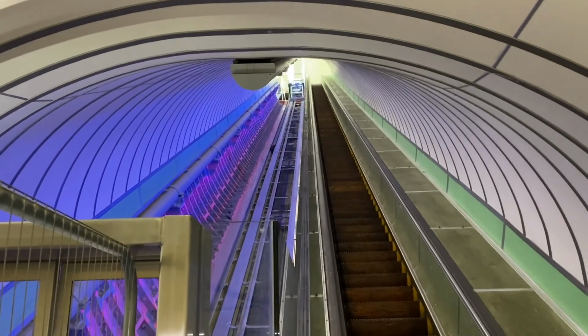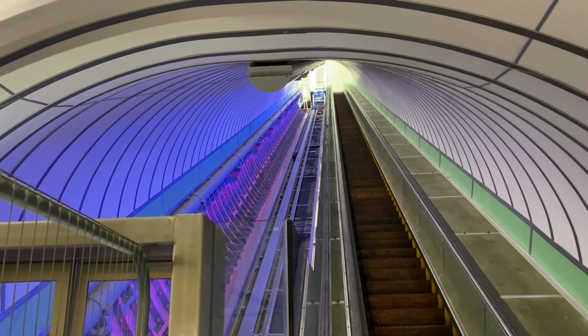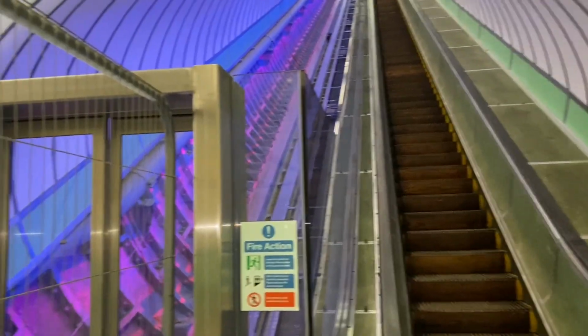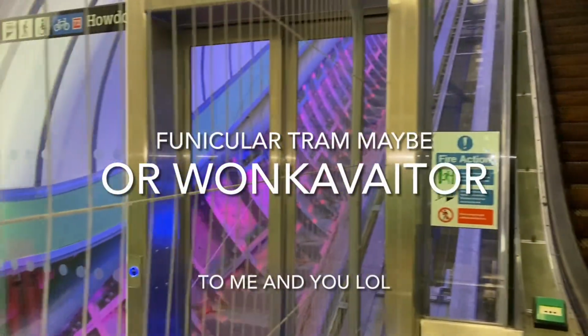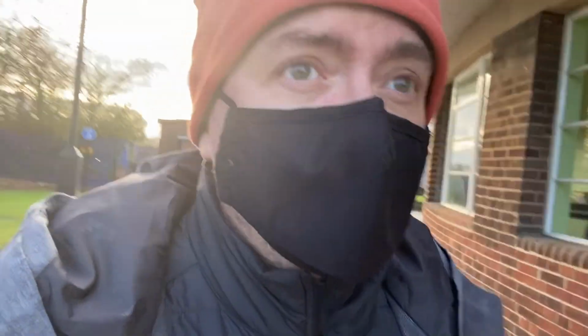Give you one last look up the escalators. I don't know what I'm actually going to do here because it's totally different. Very nice. Phew. So that's it. Back on the Howden side. Back on Wilton Quay.